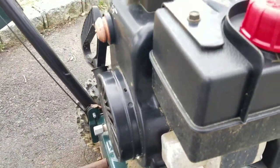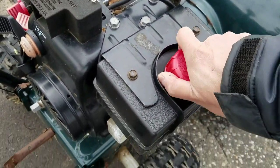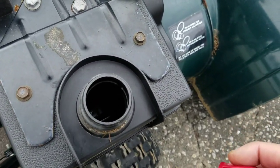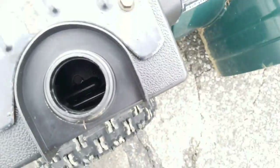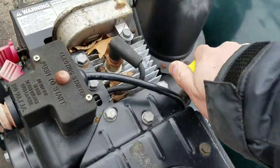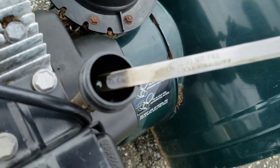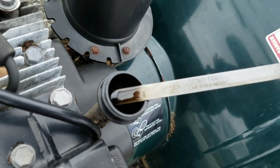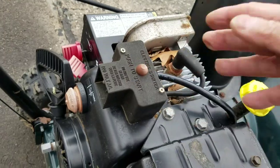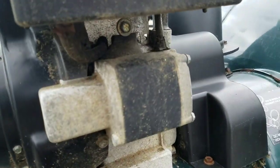So the guy said it had low compression, but it actually runs. Bone dry. Nothing in there. Let's check the oil. Well, there is enough oil. Black though. Not that black, but pretty black. Has electric start. You guys know that's like $40 right there for the starter.